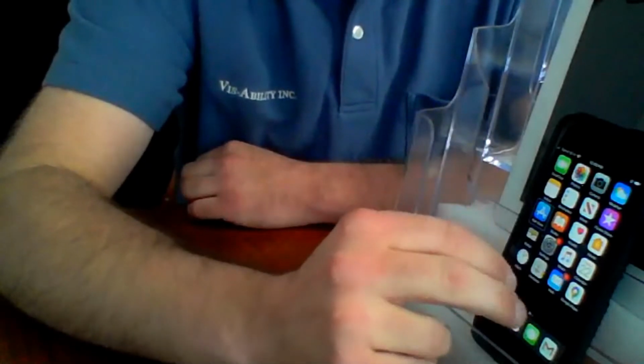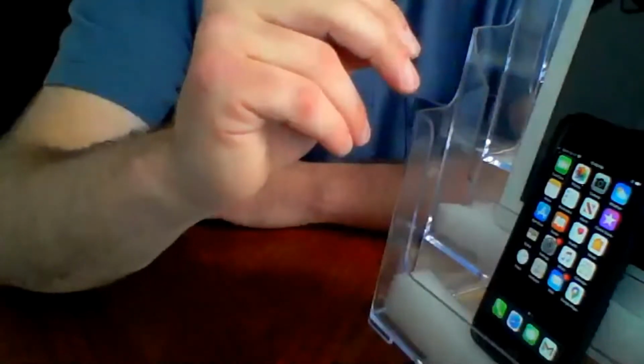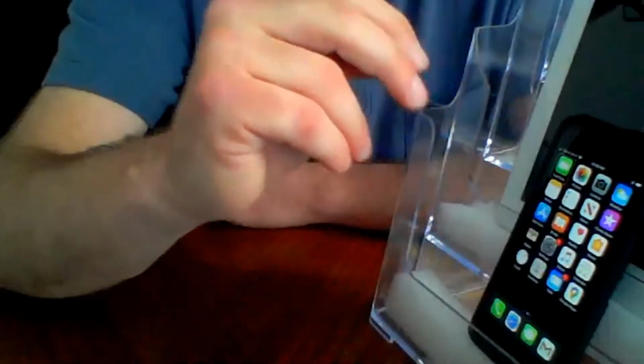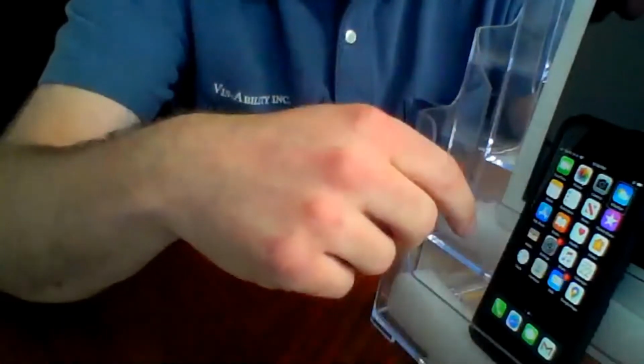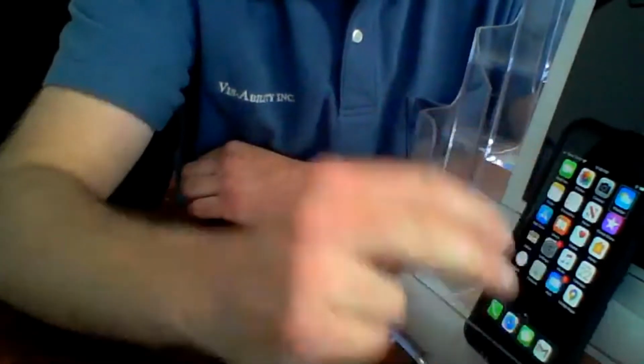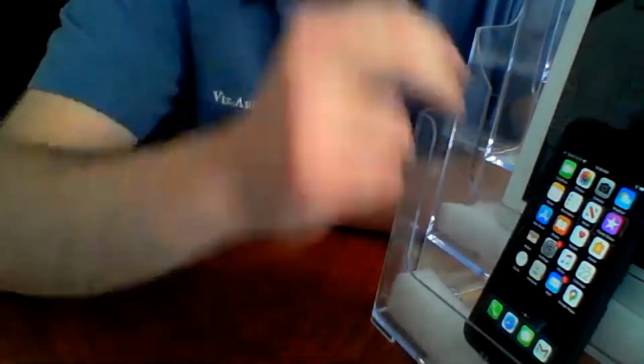We can also swipe up with 2 fingers. To start reading from the top of the screen, we can swipe down with 2 fingers, or to continue reading from wherever we are on the screen.